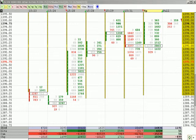So that's interesting. I would assume, based on that observation now, that we would probably close somewhere around the high volume node down here, which I think the point of control is 1393. So I wouldn't be surprised if we just continue to rotate here for the last 45 minutes and close somewhere in the mid-90s.